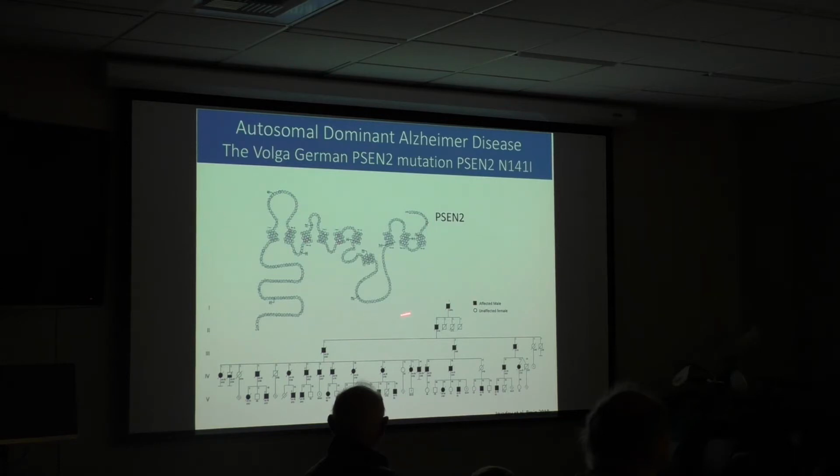Here's an image of what the presenilin 2 gene looks like. These are the transmembrane domains. Here is where it is catalytically active. What is interesting when we look at where gene variants associated with disease occur in the gene, we're looking at functional domains. Is there a hot spot? In the presenilin 2 gene, and to some degree presenilin 1, the mutations are all over, which makes it difficult to focus on one particular region.